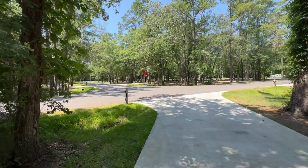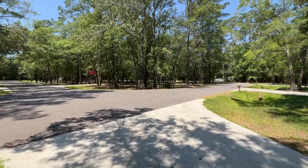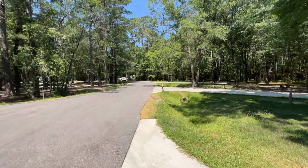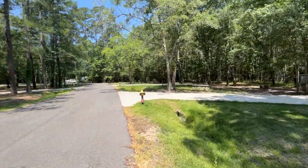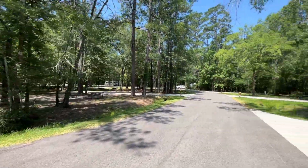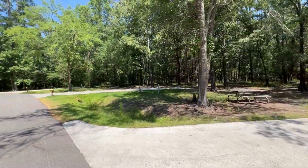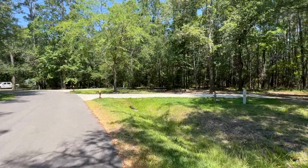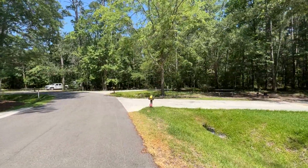It's really dark out here. If you come out here after work or late at night, make sure you bring a spotter to help you out, because it is pitch black out here. But 98, 99, 101, and 102 are full hookups, y'all. The rest of the campsites in this loop are electric only. So if you're looking for a full hookup site and you want to be kind of away from the hustle and bustle, y'all might want to give one of these 4 campsites a try the next time you're out here at Lake Livingston State Park.